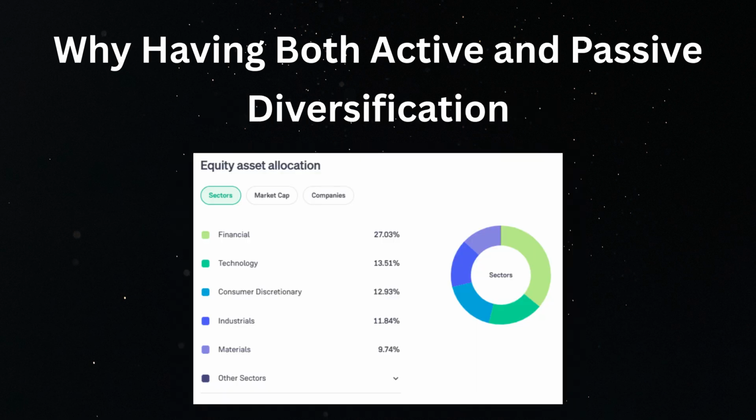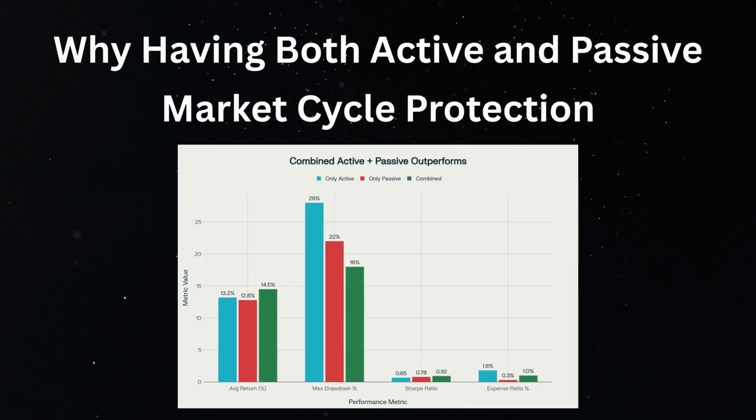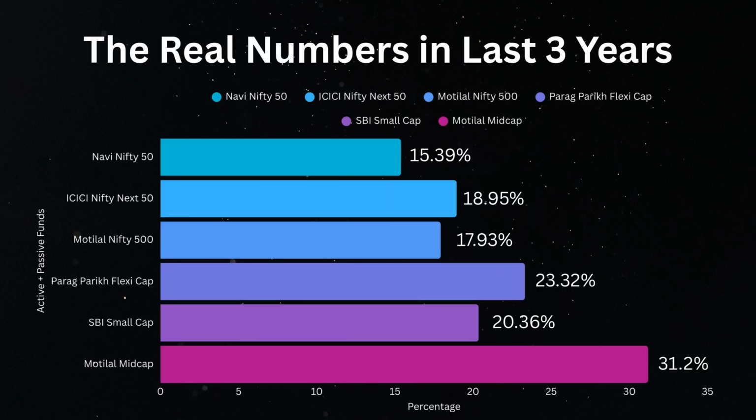Diversification. My passive funds give me broad market exposure while active funds let me access specific opportunities. The small cap active fund can invest in companies not even covered by the indices. Market cycle protection. Different strategies work differently in different market conditions. In trending bull markets, passive funds do well. In sideways or volatile markets, good active managers can outperform. Let me show you how this combination has worked.